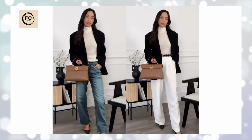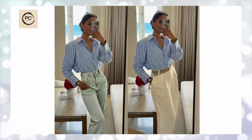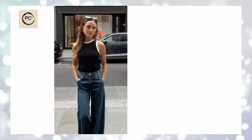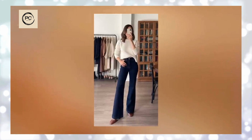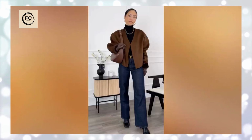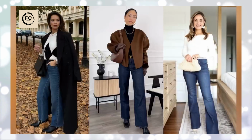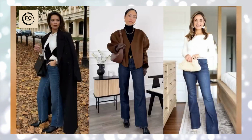Jeans can be versatile, but if elegance is the goal, trousers are an ideal choice. They bring a level of refinement that jeans just can't always match. That said, if you're set on wearing jeans, but still want to look elegant, opt for dark, slim jeans or styles with a structured, tailored look.